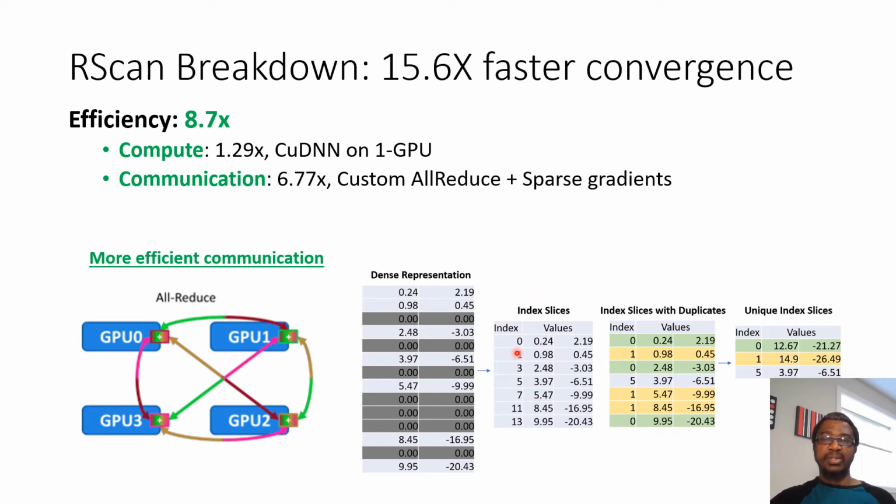And this is what we've done here, and we convert this into things called index slices. So we need the indices to be able to remember which values are all zeros and which gradients need to be updated. Then the next observation that we made from index slices is that some of these gradient updates are going to the same parameters. In other words, there are duplicates in our gradient updates, and that's true because in the same model, the same parameter might be updated multiple times in a batch.